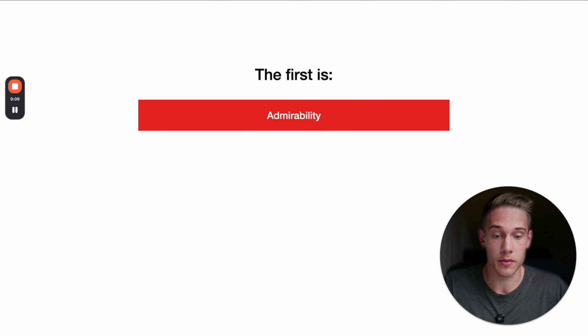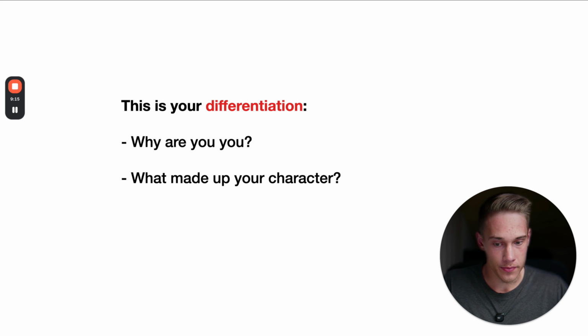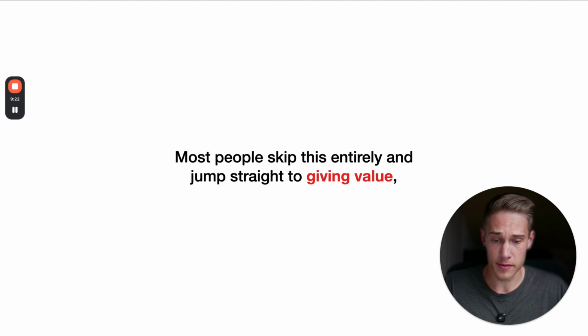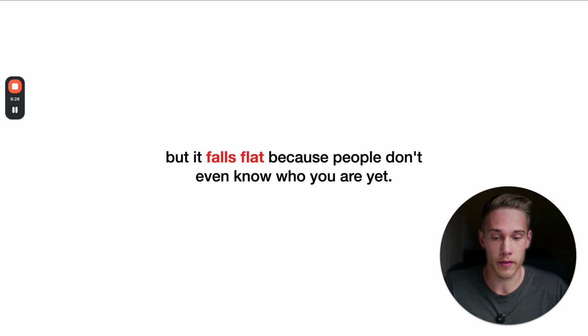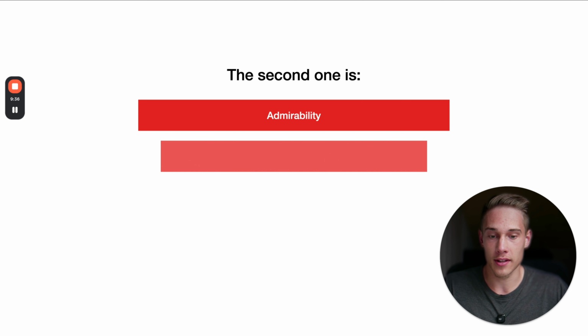The first one is admirability. So pretty much this is leaning into who you are, what made up your character, and what are the stories that really made you different from every other coach in your space. Most people here just skip entirely and jump into giving value, but it's gonna fall flat every single time because people don't even know who you are yet. There's nothing personal about your brand if all you ever talk about is value.